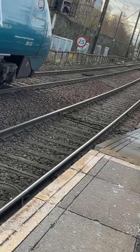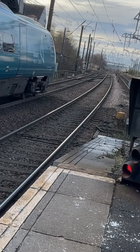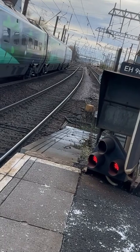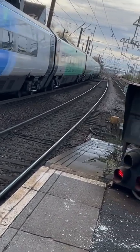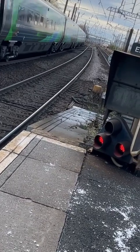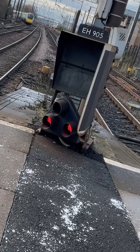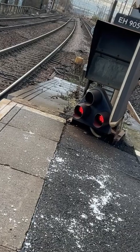Right, now it's 390121. About the lighting, guys. Yeah, I know the lighting was quite bad. That's now on the slightly delayed, due to being late on an inbound service, 12:57 Avanti West Coast service to London Euston via Birmingham New Street.